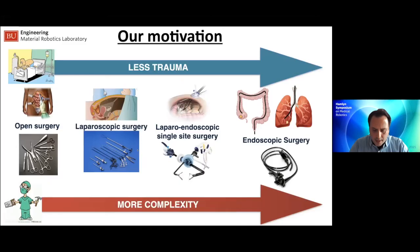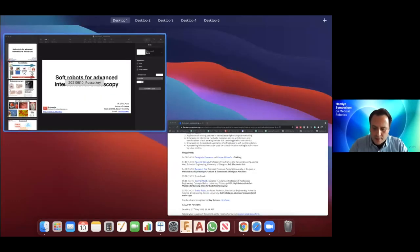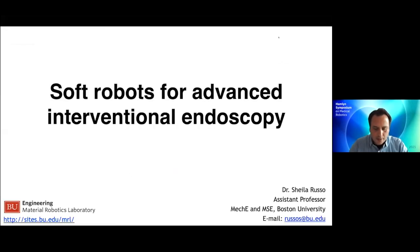Thank you. So now we can move to our last speaker for the day, Sheila Russo. She's an assistant professor in the Department of Mechanical Engineering in the Division of Material Science and Engineering at Boston University. Her work includes medical and surgical robotics and soft robotics and origami-inspired mechanics, sensing and actuation, and meso and microscale manufacturing techniques for this type of application. Thank you, Sheila, for being with us, and the floor is yours.